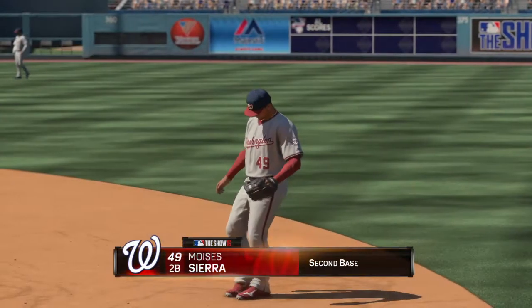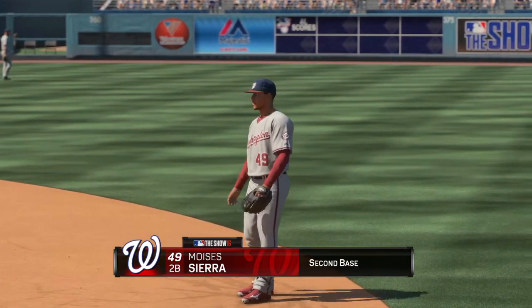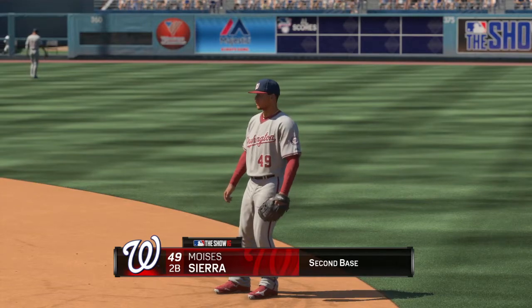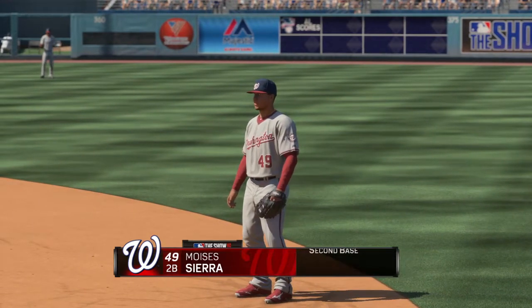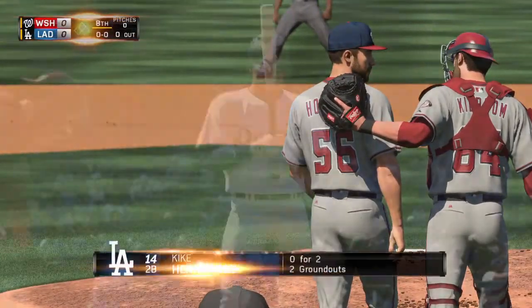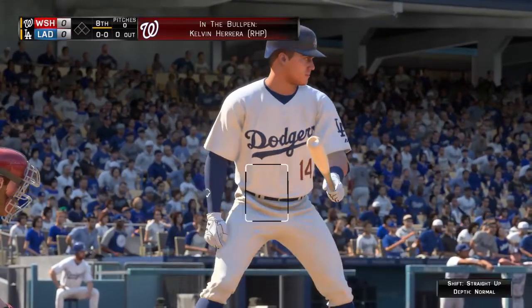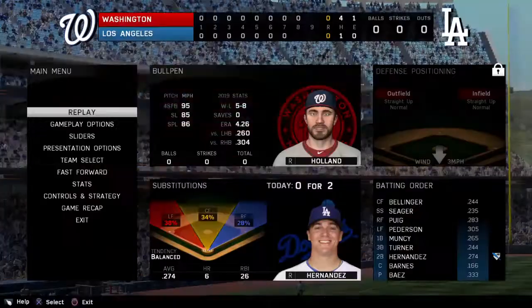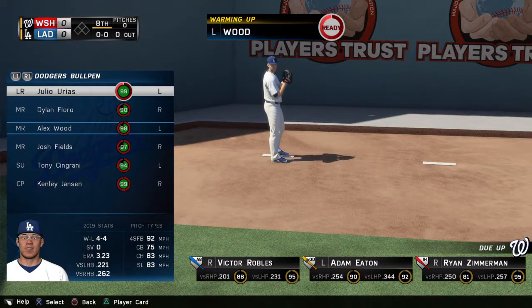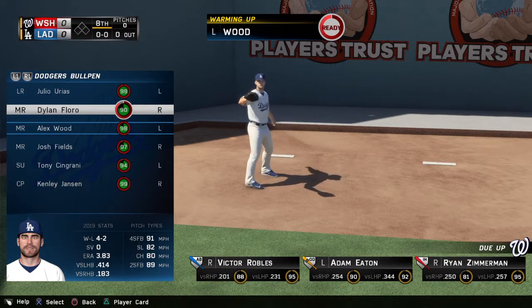Sierra will stay in the ballgame now as he comes on to play second here. Now playing second base, number 49. Greg Holland is on out of the bullpen now as he'll take over to start the bottom of the 8th. Greg Holland. Kike Hernandez leads it off for the boys in blue here in the 8th at Dodger Stadium. Now action in the bullpen as their closer starts to get loose out there.